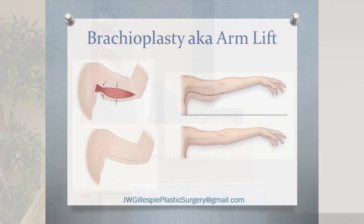Again, out of plain sight, people can wear bikinis and things like that at the beach without any undue worrying about people seeing their scars. It moves on to brachioplasty, which is an arm lift, okay?